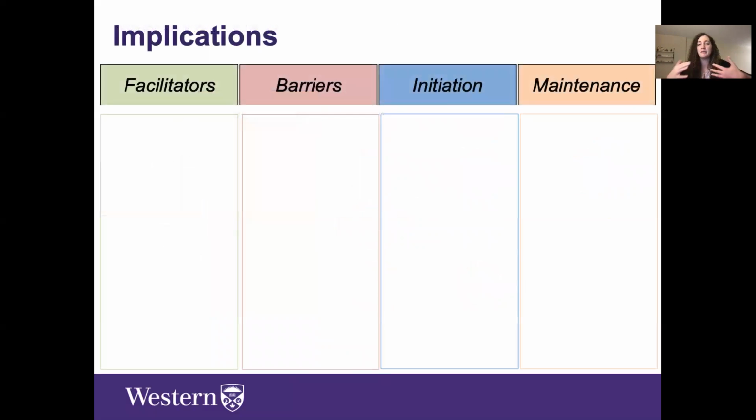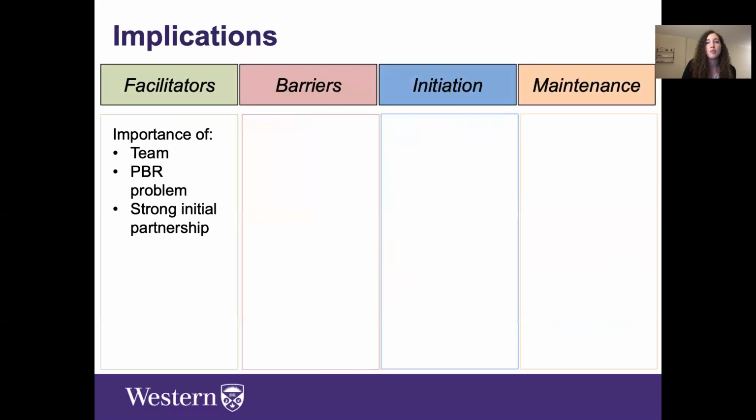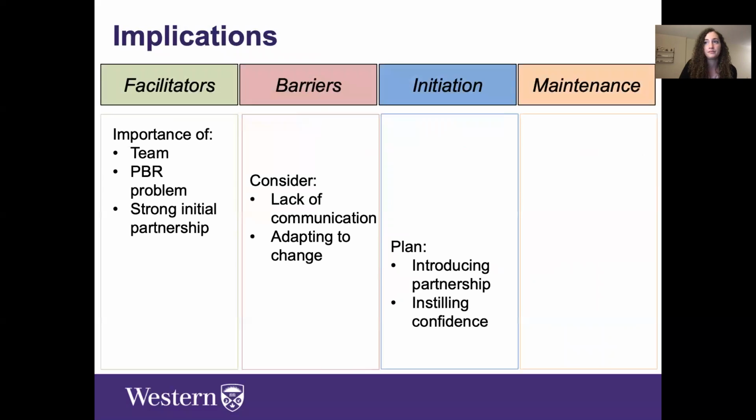So the value of collaborative approaches has been identified by many, and practice-based research is really a powerful approach to make changes in clinical practice. If you are engaging in these, some facilitators to consider are the importance of having a strong team, a well-defined practice-based research problem, and how to really start off with a strong initial partnership. Some barriers to consider might be a lack of communication and who you need to be in communication with, and how you are going to adapt to change.